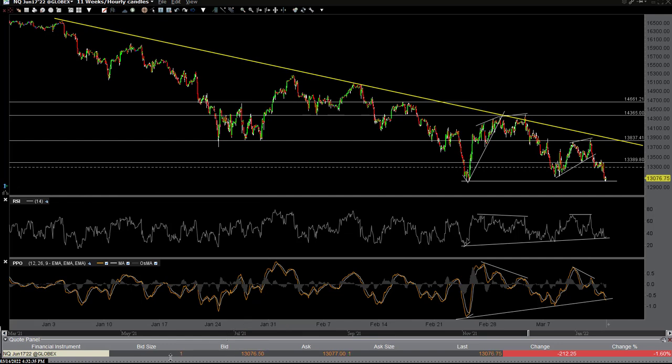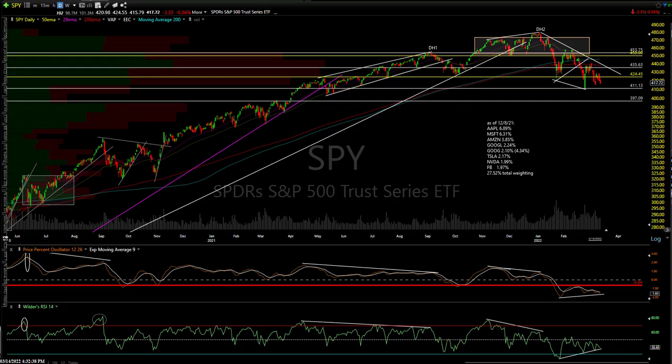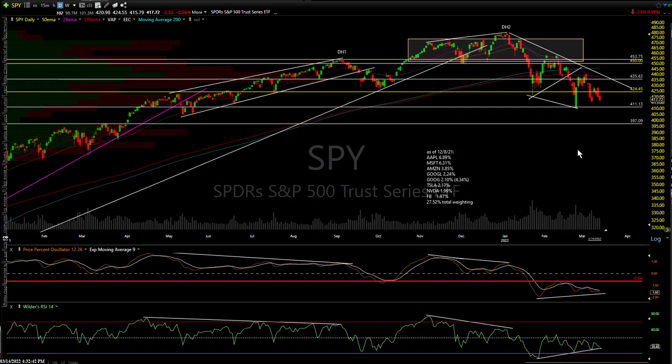I'm going to show you QQQ now. We're going to jump over to that. We're going to look at SPY. I just jumped into SPY. Here's SPY, the S&P 500. And really what stands out, the most important thing, is you had positive divergence when you hit this 411-ish support level right there. We bounced up.